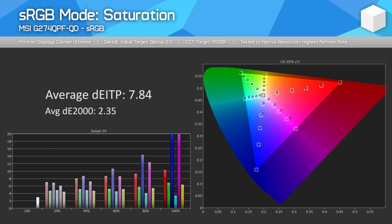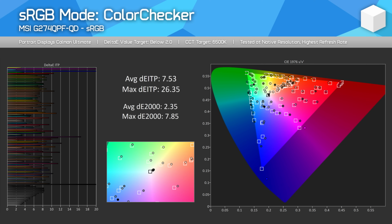The sRGB mode is best for regular everyday SDR usage like web browsing, watching YouTube videos or gaming. It offers similar grayscale performance to the default mode, but a clamped gamut that eliminates oversaturation. Delta E's are much better here, though not perfect. So overall I'd say the sRGB mode offers average calibration among gaming monitors, and you'll get similar performance for the P3 and Adobe RGB modes.